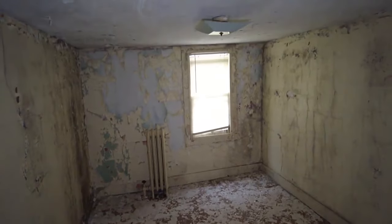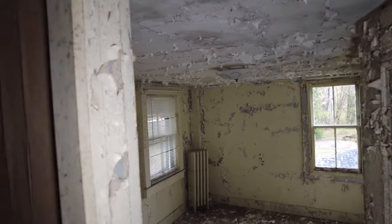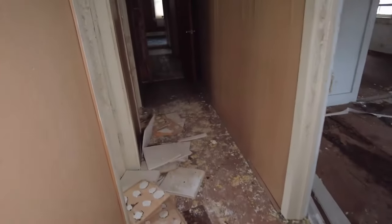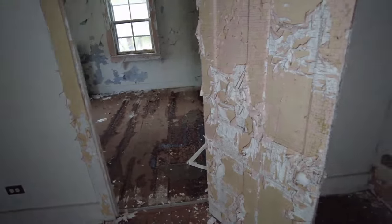Nothing in here, but the decay in this room is kind of cool. Yeah, the decay is pretty cool in here. Sadly, there's not much furniture or anything left. Out of order. Yeah, the staircase isn't good over here. Birds living in there.